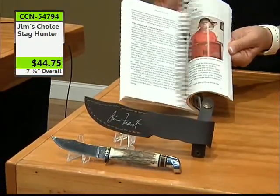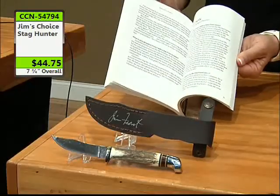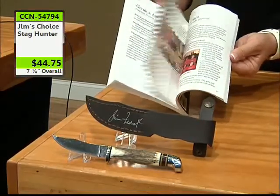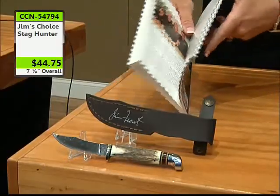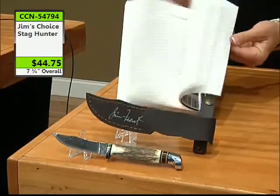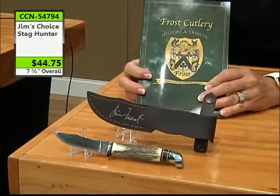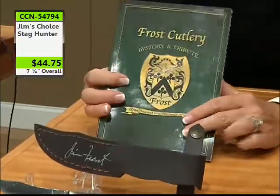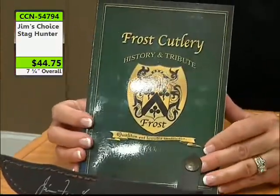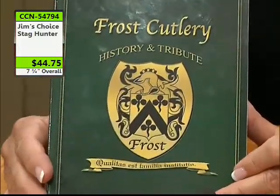There's the warehouse. We talk about the warehouse all the time. And lots of information in here about Hen and Rooster because, of course, Jim Frost owns Hen and Rooster. The knife show. Here we are all bunched in there together. So the book is valued at $26.88. Anytime you purchase one of these autographed Hen and Rooster knives, you will automatically get this book. It's good for 1 week only. Jim was going to give those away for 1 week only.